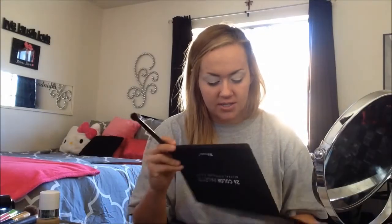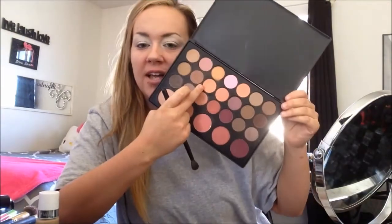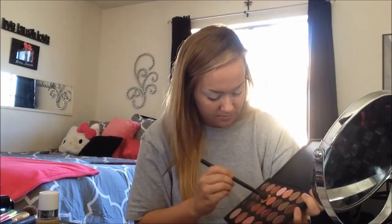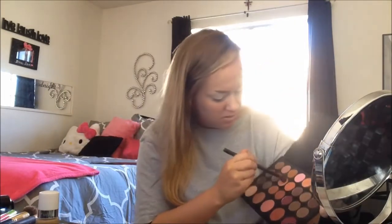Okay, so the next thing I'm going to do is actually use the palette now. Using this fluffy shader brush. Why can I not think? Blending brush. Sorry. I'm gonna pick up this color right here. It's like a light orange-ish color. And I'm going to put that in my crease. It's the second row from the top, third one over.